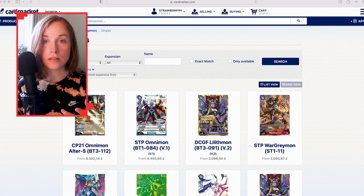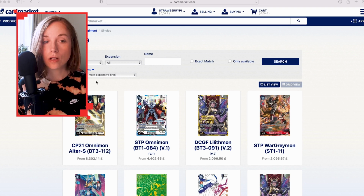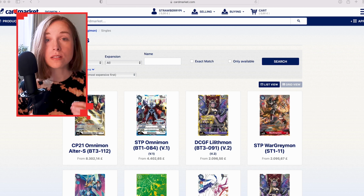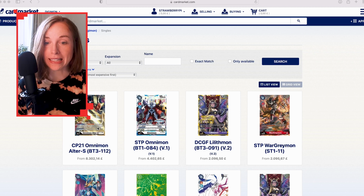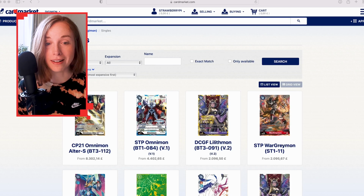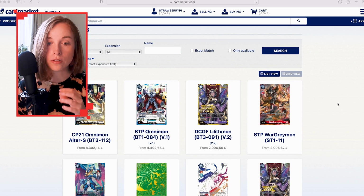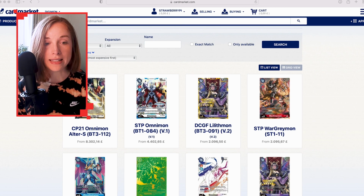So if we look at Card Market here, what I've done is I've put all the Digimon singles from most expensive to the lowest price. So we can get an idea of what the most expensive cards in the game are right now. Unsurprisingly, like I've been harping on constantly about tournament cards, and please attend tournaments, the tournament cards are the most expensive. Of course, these are the winning tournament cards. No surprise, there's very, very few of these out on the market.